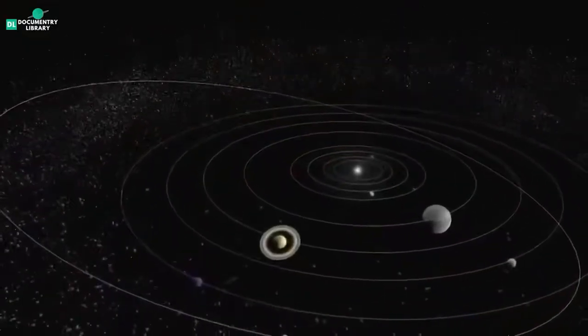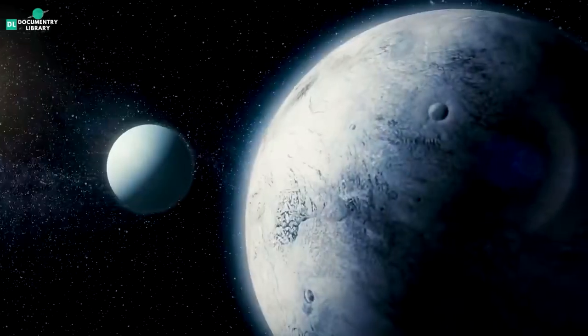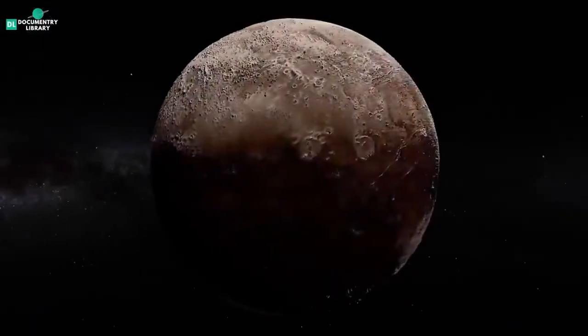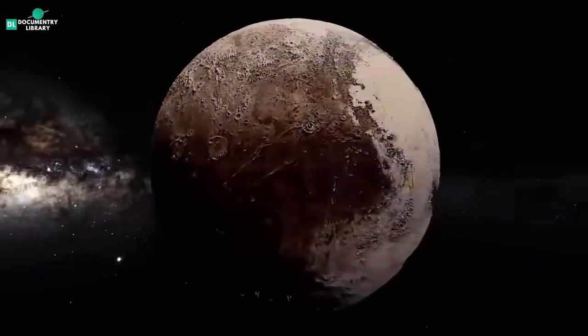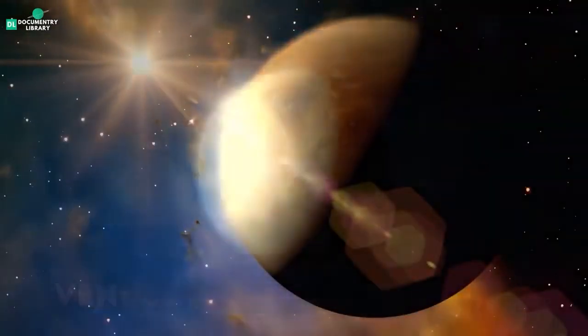This orbit is very long. When it is near Neptune, it can be seen going in this orbit. Like Uranus and Venus, Pluto rotates in the opposite direction, because of which the Sun rises in the west here and sets in the east. And we see a similar sight on Venus and Uranus as well.